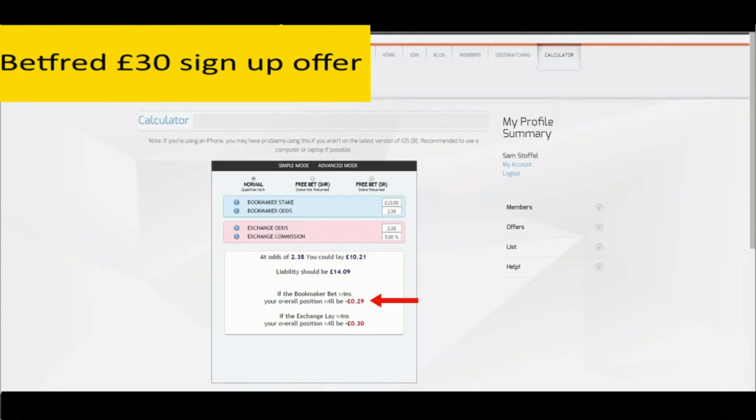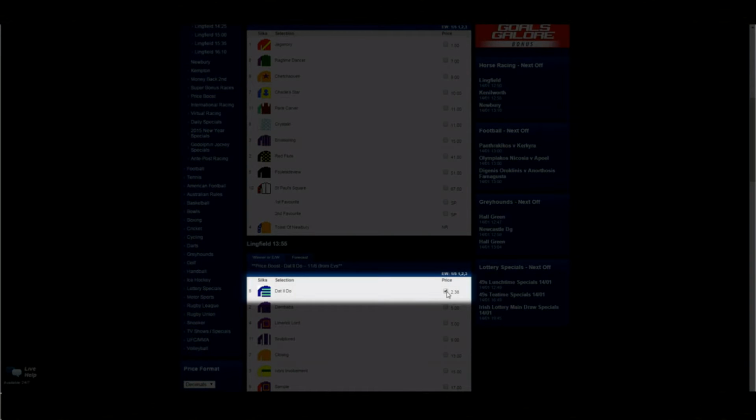So for me, this bet is going to make a loss of 29 pence, which is fine because it's just our qualifying bet. My liability is £14.09, so this is the amount of money I need in my Betfair account. If your liability is too high, just go for something with lower odds, although still above 2.0. And this is my Betfair stake. So we're all ready, let's place the two bets. First, I go over to Betfred. I can click on the odds for That'll Do, and it'll appear in my bet slip on the right.